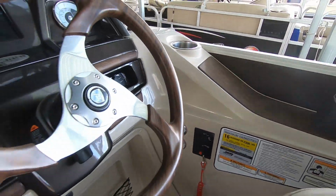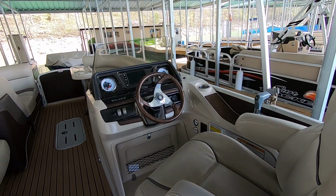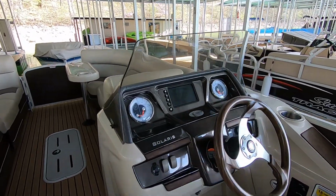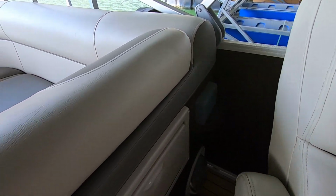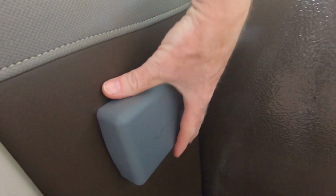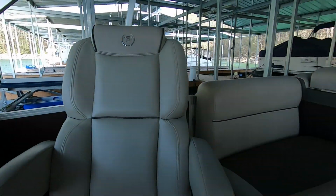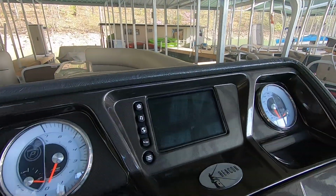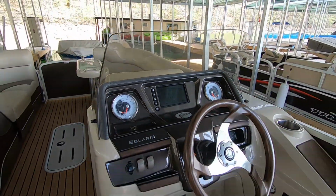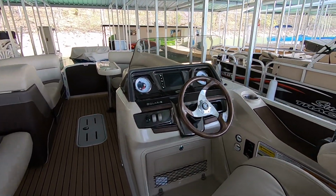So the stereo is an AM, FM, USB, auxiliary, Bluetooth stereo that is satellite ready. The head unit for that's right over here behind your passenger seat. So here's your Jensen head unit. There's your full controls for it here, but the USB and auxiliary inputs are over here at your driver's station. And again, you've got the stereo controls built into that color touchscreen. So basically you've got a driver stereo remote right there at the helm.